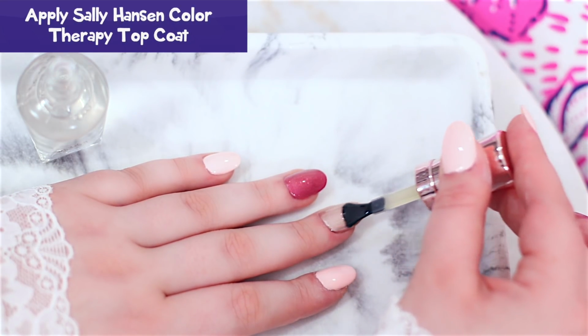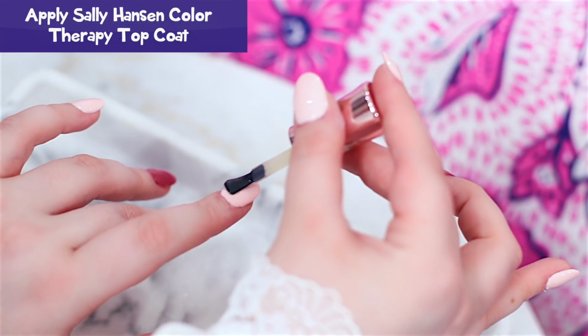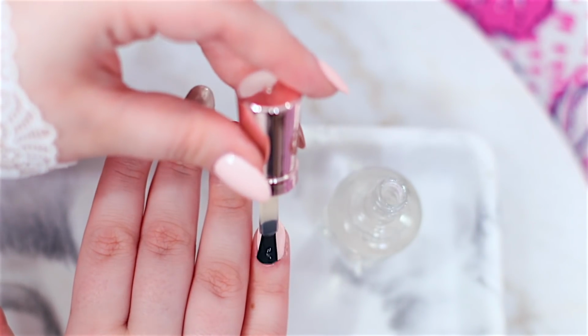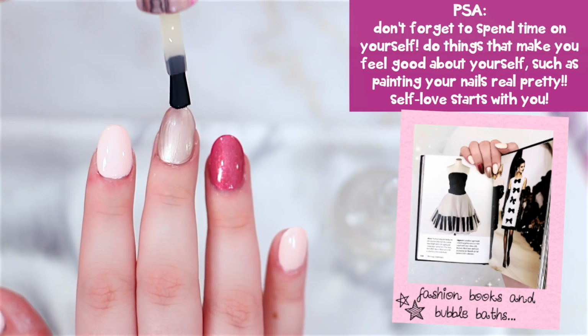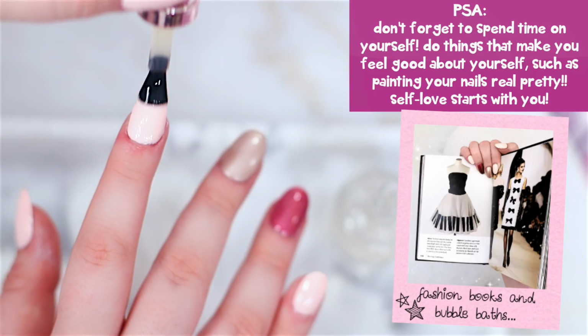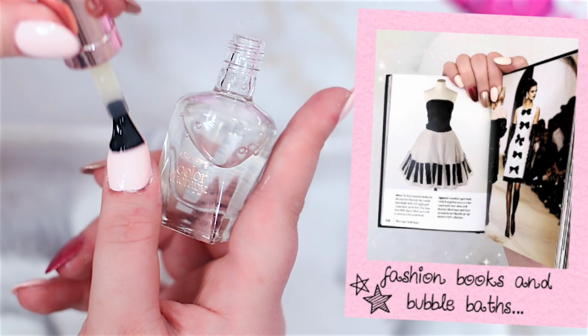I just want to do a quick little PSA. With how busy life is, it's so easy to forget to put time for the person who matters most. And guess what? That's you. This is just a reminder to love yourself and to do things that make you feel good and happy. Whether that be giving yourself a pretty new manicure like I love to do, or taking a bath, reading a book, anything that allows you to spend time on yourself. Because girl, you're awesome.